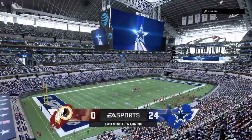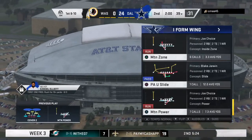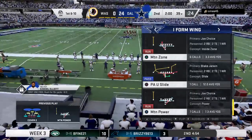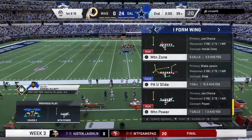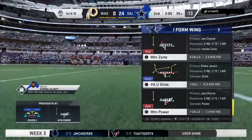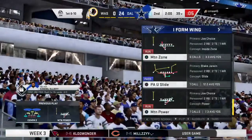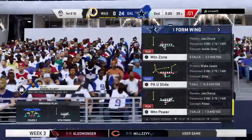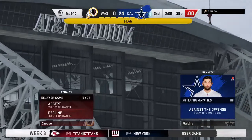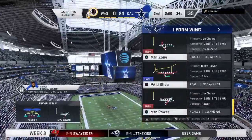Two minutes remaining in this first half of football. And that'll be accepted, of course, and that moves him back 5.